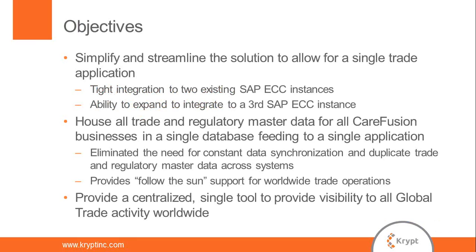So the objectives of our project, kind of like Mission Impossible within a short time frame, was to replicate or build what we had in place with Cardinal Health, but on SAP GTS. We had 3 instances of SAP.